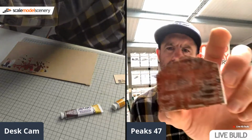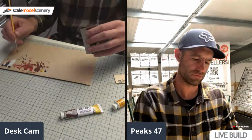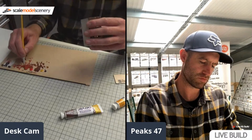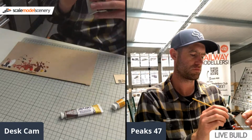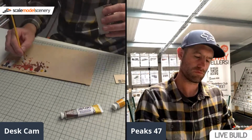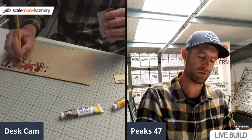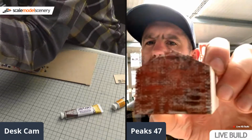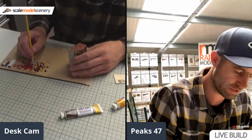That's not looking too bad. Still got this here that's a bit of a crisscross. I'm just trying to blend it out a little bit more. Again, if you end up getting it like that and it hasn't quite worked how you wanted, you've only got to paint it white again and start again. So it's really not the end of the world.